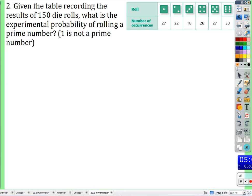And it's important to conduct experiments like this because, for the number six, how many times out of 150 rolls would we expect the six to come up? 1/6 of the time. 1/6 of 150, what's that? 25. We expect to see it around 25 times. It comes up 30 times, so we're gonna keep an eye on that six. We're gonna keep rolling more than 150 times and keep an eye on that because it seems like maybe, what?